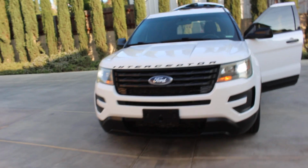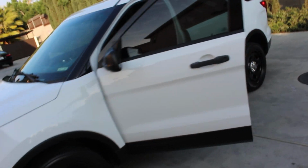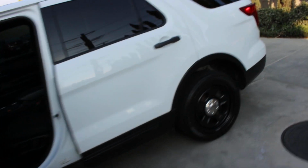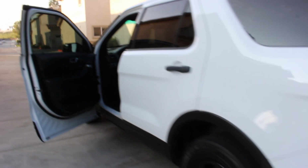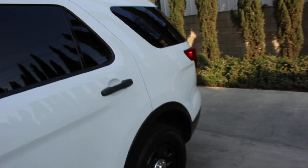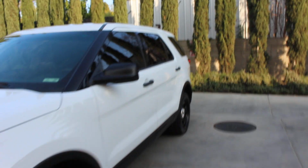All right, folks, here she is. This is going to be a 2016 Ford Explorer, 3.5 EcoBoost engine, four-wheel drive. Once again, this is going to be the all four-wheel drive version. She's very strong. She's nice and fast compared to the 3.7s. I actually like this one better. It's got a faster pickup, and I think that's what I like.